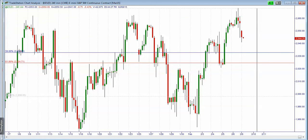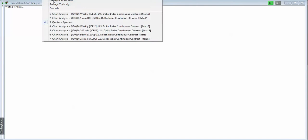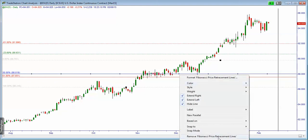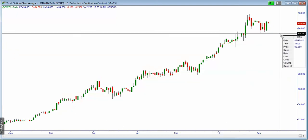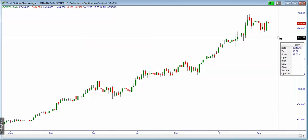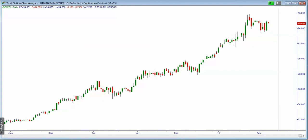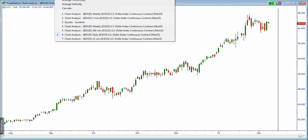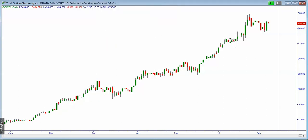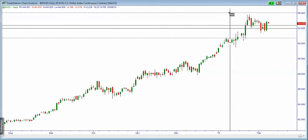Moving to the dollar index then. The dollar index of course is continuing its move higher as the Euro continues its move lower. This market is actually trading in extension here, and we have to find the anchor that explains the recent lows here, which have been retested, and that's going to be the anchor that explains price here.